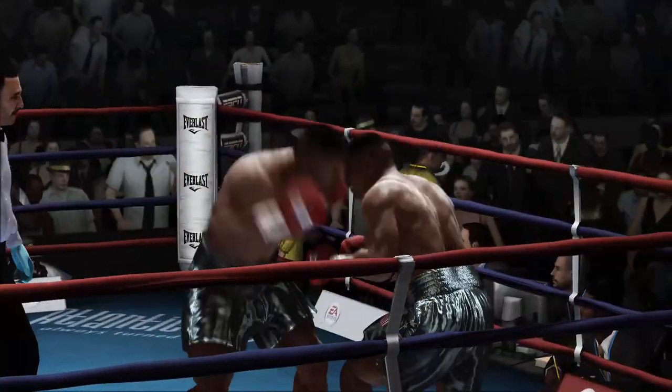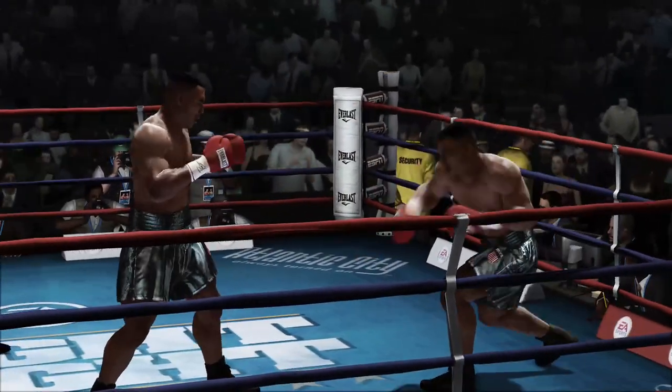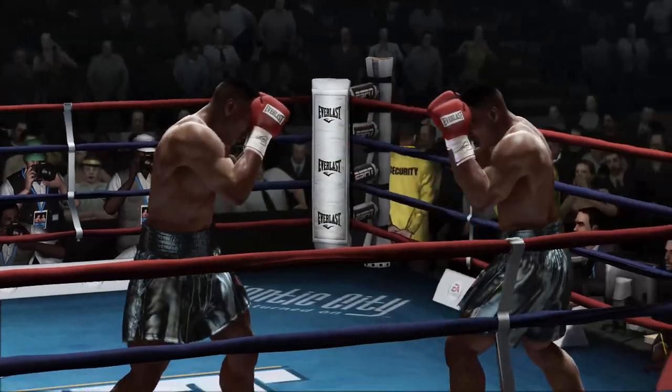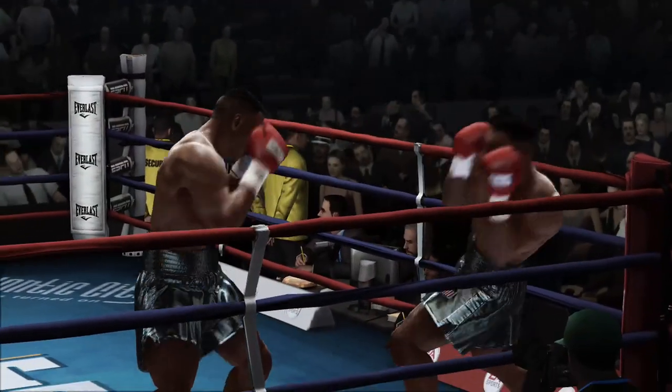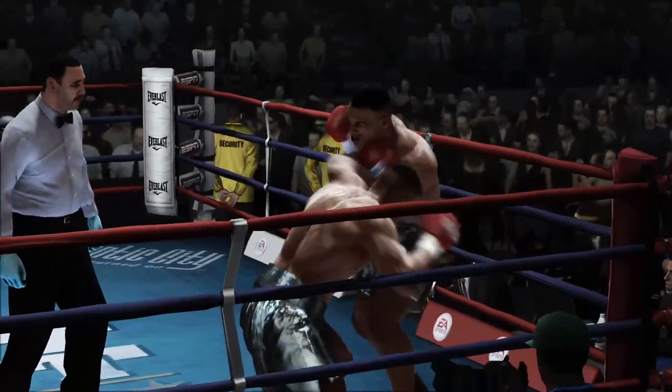Tremendous pace being set early on here between these two. Can't see this fight going the distance with this pace. No, not unless something changes, like moving their heads a little bit. Nice work on the right hand by Mike Tyson. Good flush shot upstairs.